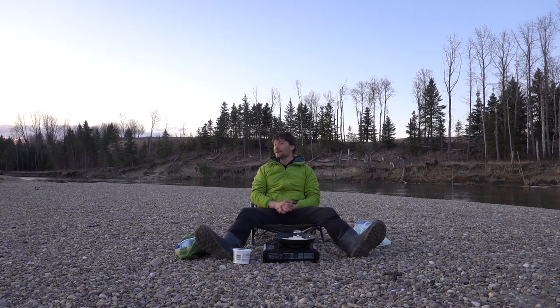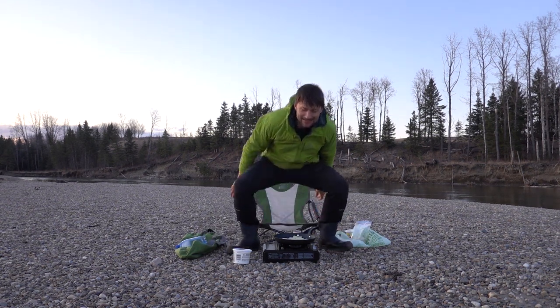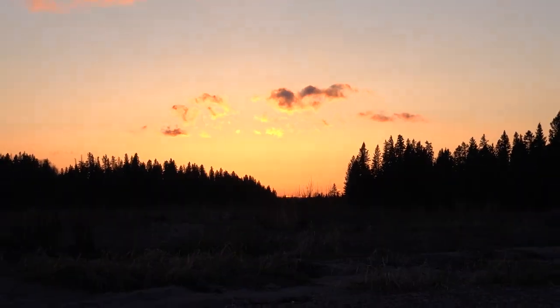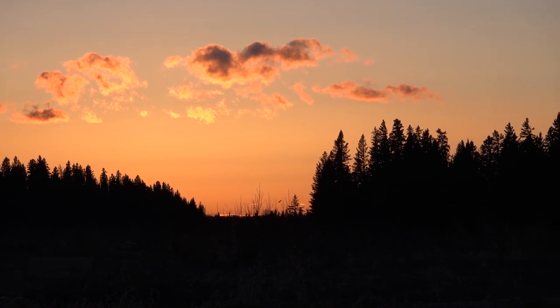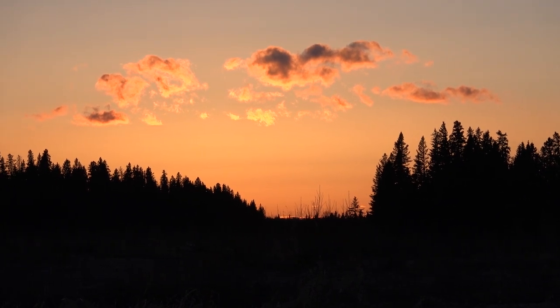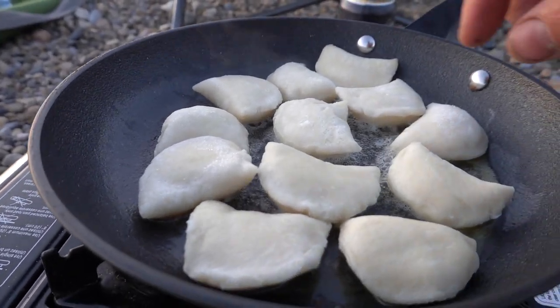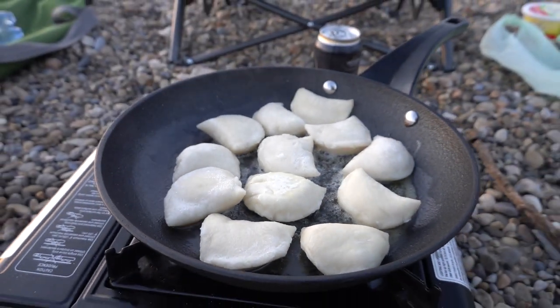Just gonna point the camera at the sunset clouds there, because they are looking pretty nice. Not sure if I can zoom in and still get any detail out of it, but absolutely gorgeous. Not too bad. How they doing? Oh yeah, give them some more time yet.